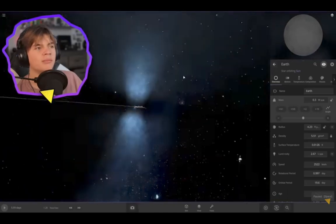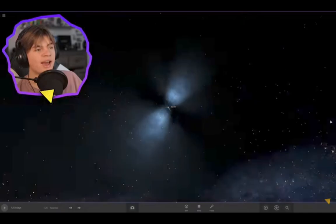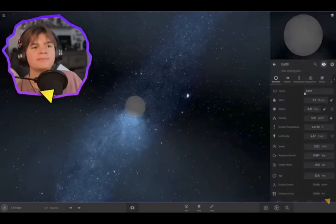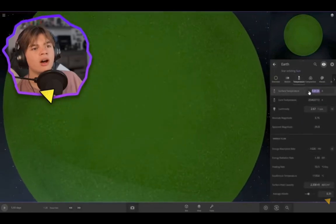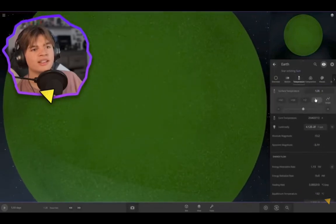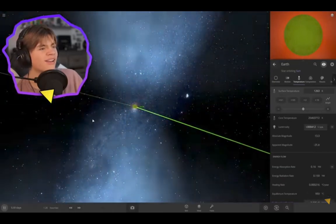I guess it has whatever that is now, like an accretion disk type thing. Because Earth's the best. Let's make Earth a green star, which is not realistic, but we're going to do it anyway. We want it to be a little bit hotter so we can actually see on it. There we go. Okay, Earth. Earth is a star.